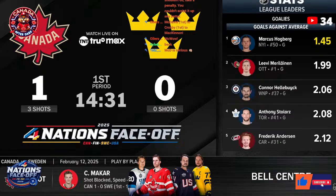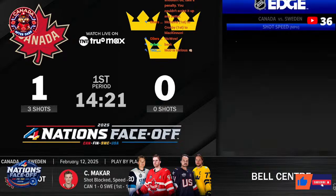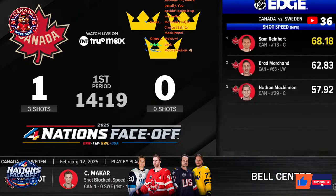Floats one from the right point. Hit Hedman in front. He fans on a clearing attempt. Cirelli is there first. Fires it around to the near side. Along the near boards. Puck comes to Travis Konecny, who elects to take it out to center as this Swedish line has been out for a long time here after that icing.